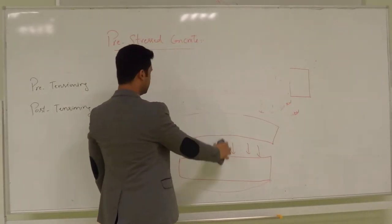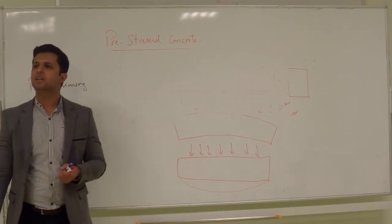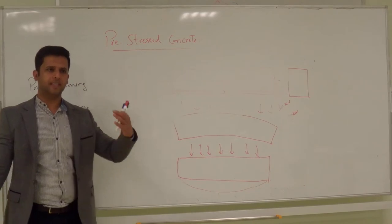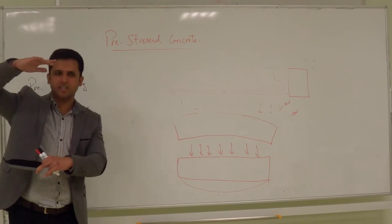Now, the other benefit is that you can reduce the deflections. You can reduce the deflections. The deflections will be reduced. The load carrying capacity is increased, the deflection is reduced. What are the benefits? The size of the beam or the cross section is also reduced.